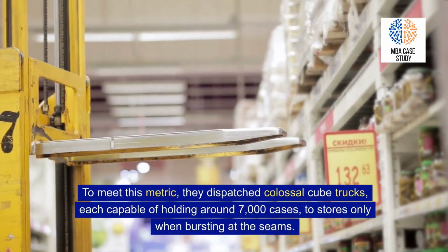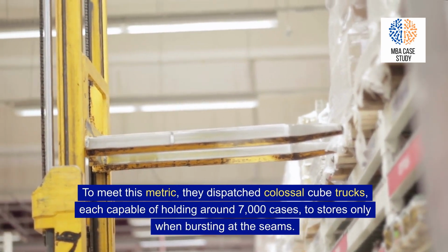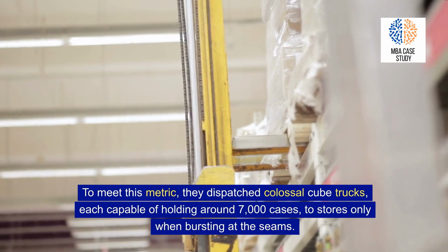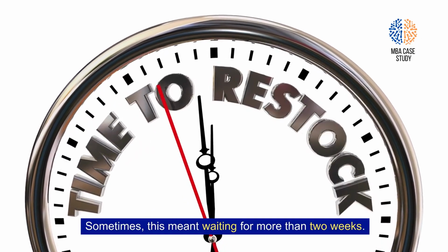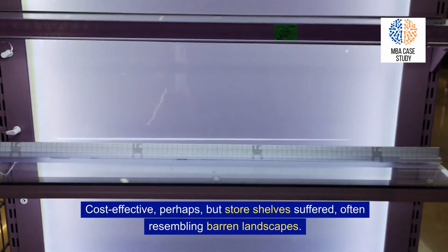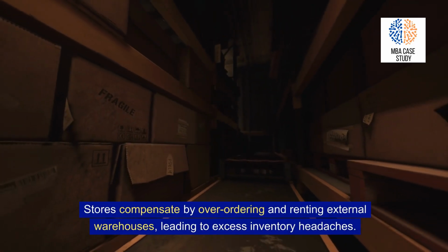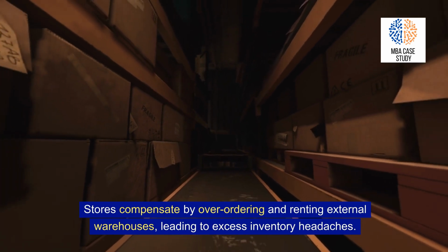To meet this metric, they dispatched colossal cube trucks, each capable of holding around 7,000 cases, to stores only when bursting at the seams. Sometimes, this meant waiting for more than 2 weeks. Cost-effective, perhaps, but store shelves suffered, often resembling barren landscapes. Stores compensate by over-ordering and renting external warehouses, leading to excess inventory headaches.